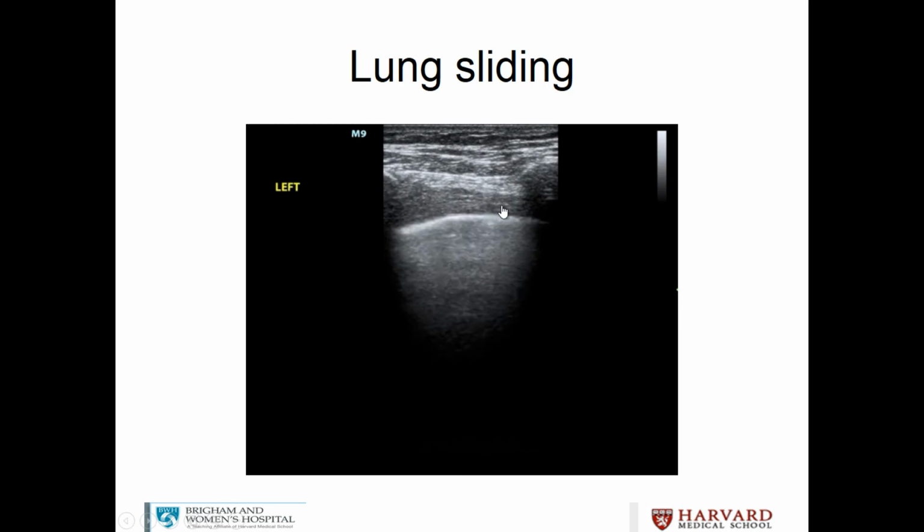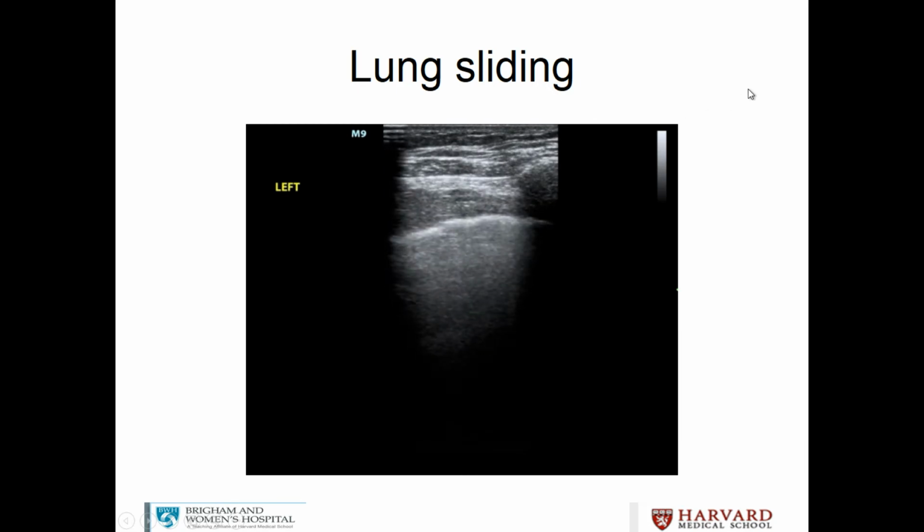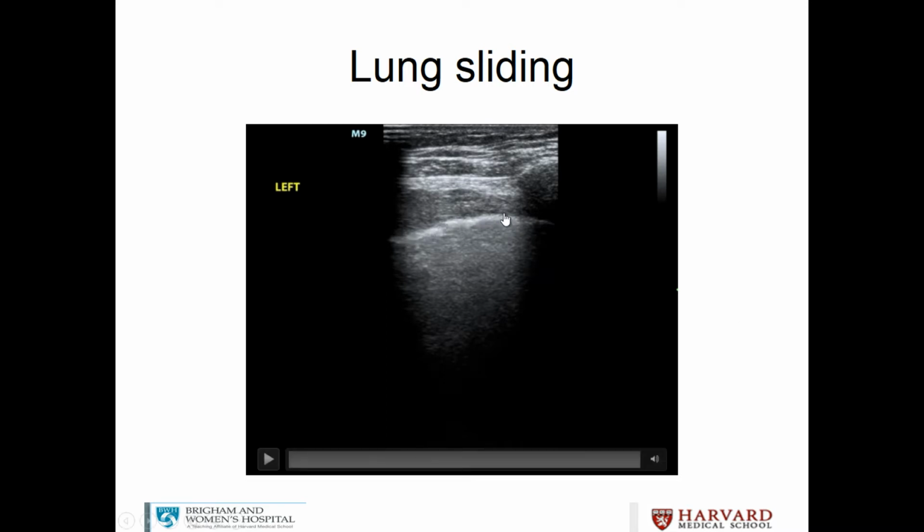Now, one of the important things that we look at when we're doing lung ultrasound is whether or not there is lung sliding. Now, what lung sliding actually means is, you see this hyperechoic pleural line, whether with respiration it moves back and forth. Now, it can be a little bit difficult to appreciate that, but pay attention. I'm going to play the clip again. And we can clearly see that this hyperechoic line goes back and forth with respiration.